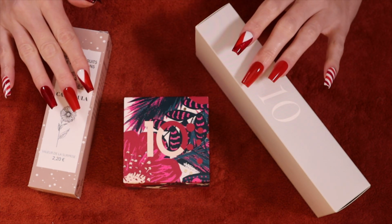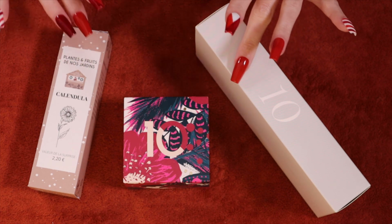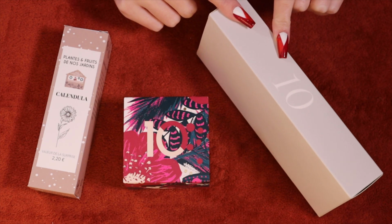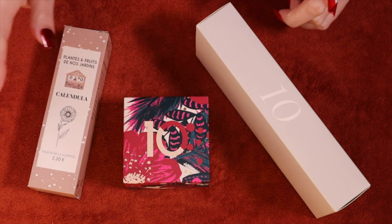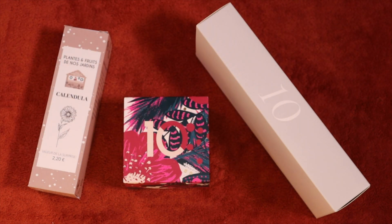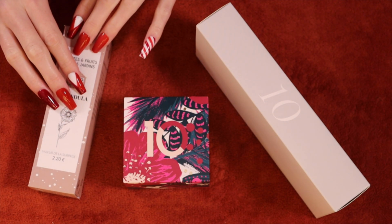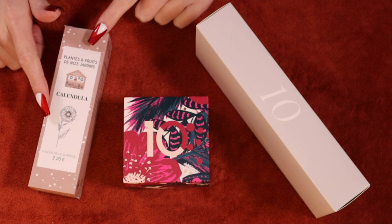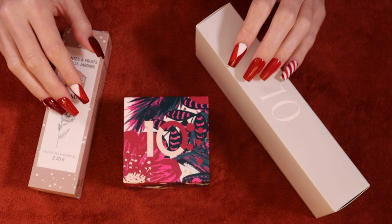I hope you're enjoying this. I'm going to open the glossy box number 10, which is quite tall, first in English. Then I'm going to go for this beautiful, colorful little Blissim box in English. And then I'm going to pop over to the third one in French for the beautiful box en français. And then back and give you the verdict on which product I like the best today.